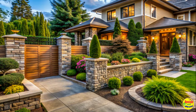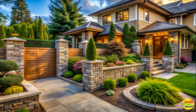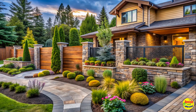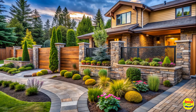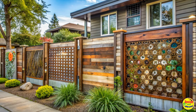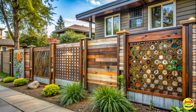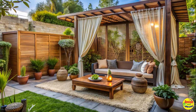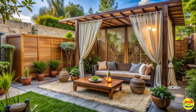Innovative use of natural features. Leverage the natural features of your property to enhance privacy. Strategic placement of large boulders or the creation of earth mounds can effectively shield your front yard from prying eyes. Additionally, incorporating native shrubs and trees into your outdoor design not only promotes landscape privacy but also supports local wildlife, creating a harmonious ecosystem right in your front yard.